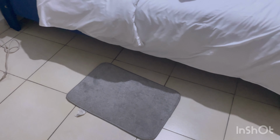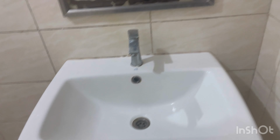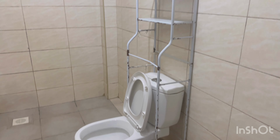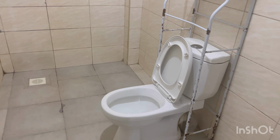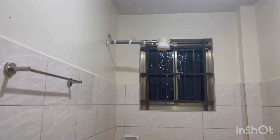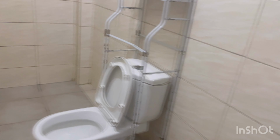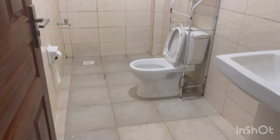Then the master bedroom, of course, has a washroom. There's a mat over here, a bedside mat. And there's another mat as you head to the washroom. So yeah, we have the lights. Wow, this washroom is so big. So we have a sink here. Then we have the bathroom rack over here, the toilet bowl, toilet seat, tissue paper holder, towel hanger, and, what is it called? Shower head, a tap, and some soap. It's beautiful. This is basically how it looks like.